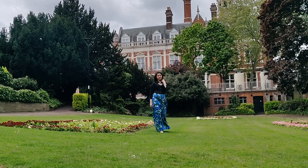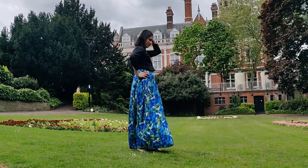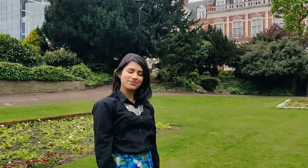For my third outfit, I have tucked in a formal shirt into my skirt. This makes for a perfect look for the office. I would suggest using subtle colors for a skirt. If you are heading out to a party after office, just add some silver junk jewelry to your outfit and you are all set for the night out.